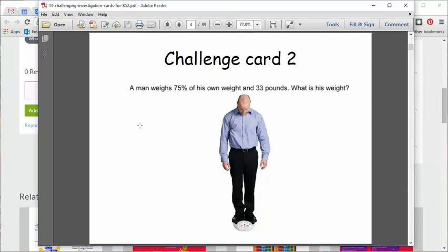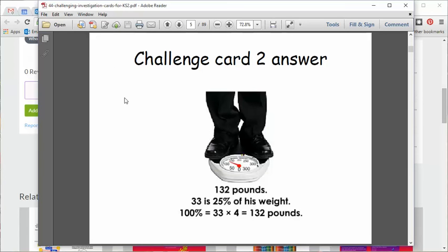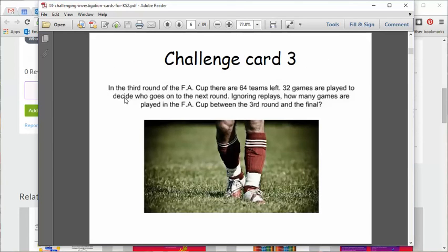Let's have a look at another one of these. A man weighs 75% of his own weight and 33 pounds. What is his weight? So these are classic maths problems presented in really nice ways that test students of all ages and abilities, skills. And once again, you get the answer. Just want to flick to some of my favourite ones. This is a really nice one here, a classic football cup structure. How many games are being played?